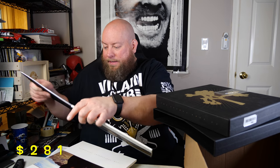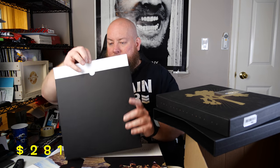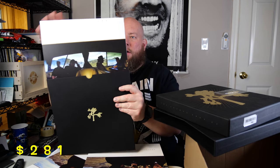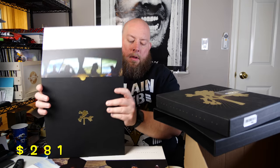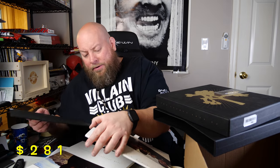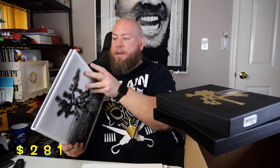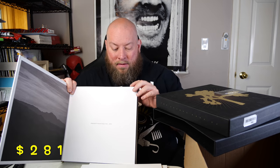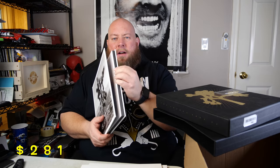Man, this all fits really tight. Oh, this isn't a record. This is like promo photos. Okay. Are there even records in here? There might not be records in here. It looked like it at first, but maybe not. Then we got this big old book right here.